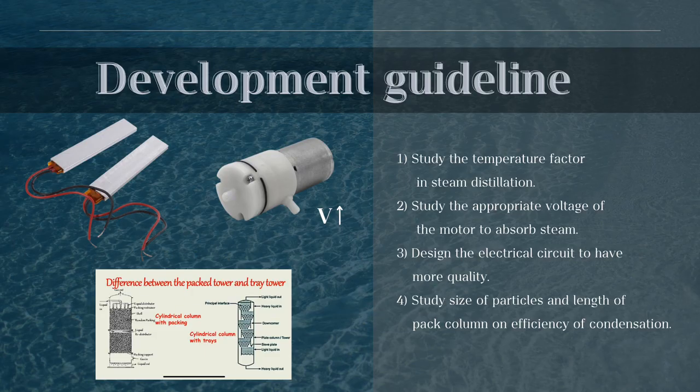Development guidelines. First, study the temperature factor in steam distillation. Second, study the appropriate voltage of the motor to absorb steam. Third, design the electrical circuit to have more clarity. Fourth, study the size of the spectacle and length of the column on the efficiency of condensation.